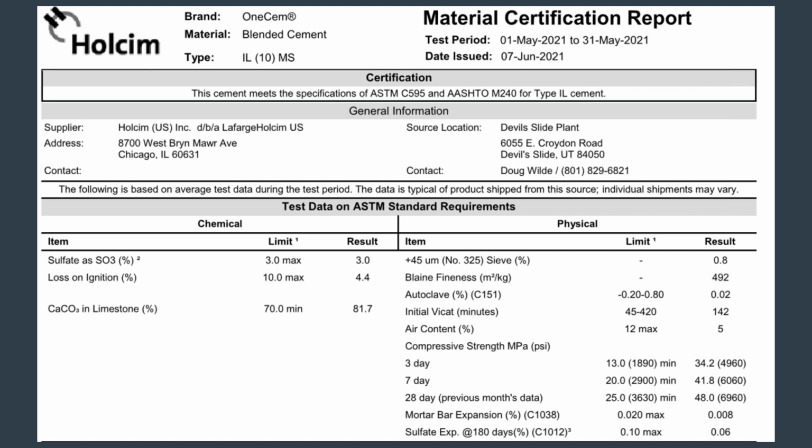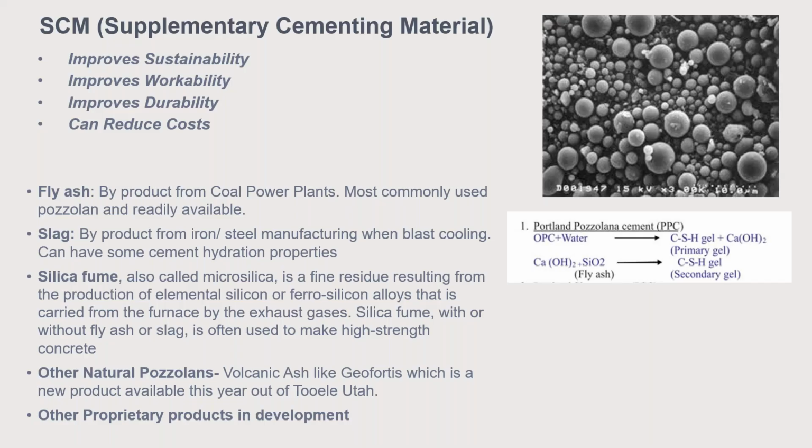We can add a little fly ash in there, and you can do this test again, C1012 with the fly ash added, and you can get that down below 0.05. But for the most part, from the soil reports I'm reading here in our area, Utah, Idaho, I don't see that so much. But in Nevada, yeah, that does happen.